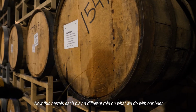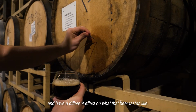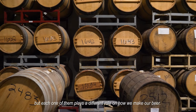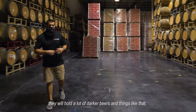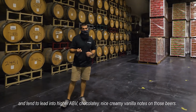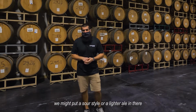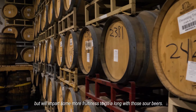Now these barrels each play a different role in what we do with our beer and have a different effect on what that beer tastes like. All these barrels are of course oak, but each one of them plays a different role in how we make our beer. For example, bourbon barrels will hold a lot of darker beers and tend to lead into higher ABV, chocolatey, nice creamy vanilla notes on those beers. Whereas if you take something like a tequila barrel, we might put a sour style or a lighter ale in there that will not necessarily stay in there as long, but will impart some more fruitiness to go along with those sour beers.